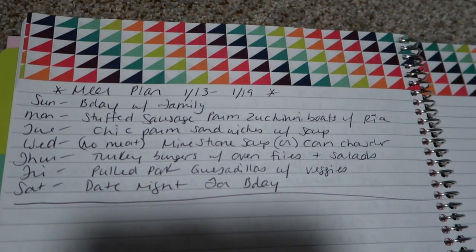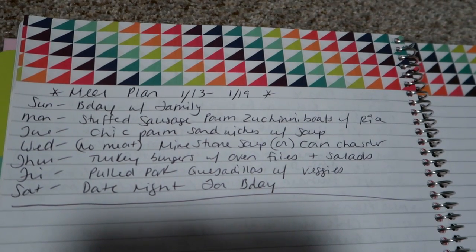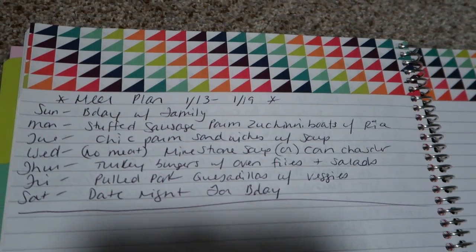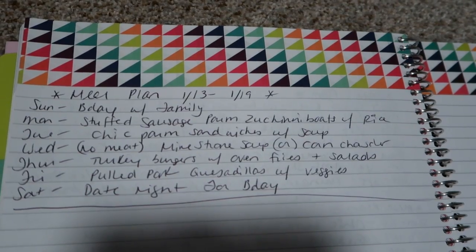And then next Saturday, the 19th, my husband and I are having a date night for my birthday. My birthday is actually the 14th, but we're going to celebrate it with a date night on the 19th because we're having our family party on the 13th. But that's the meal plan for the upcoming week.